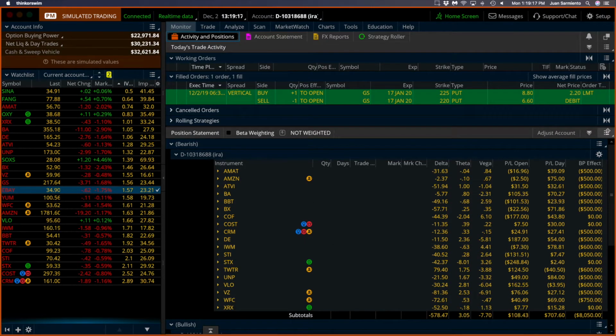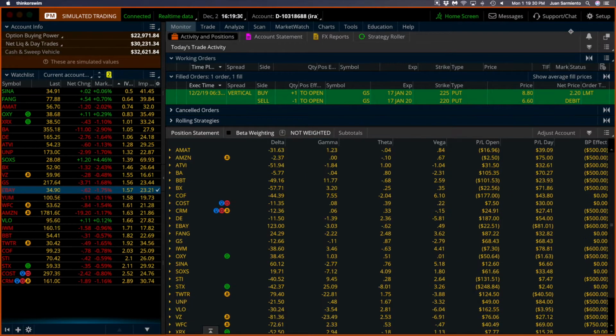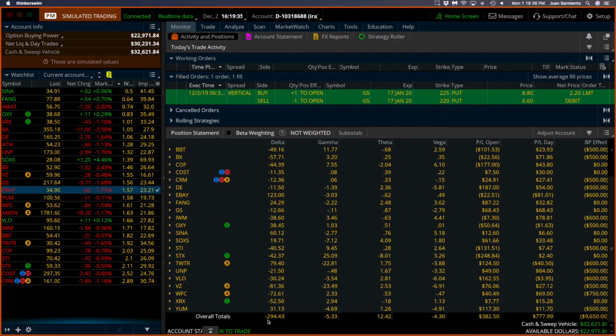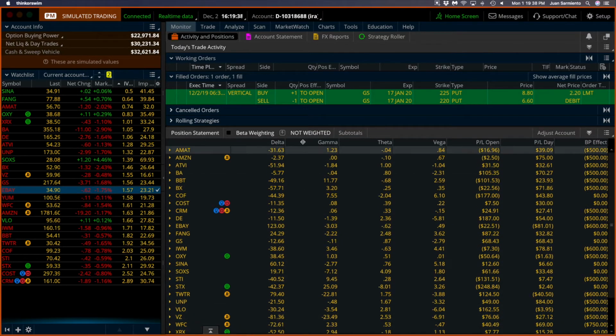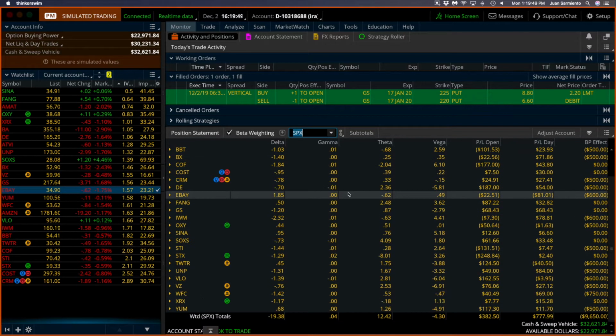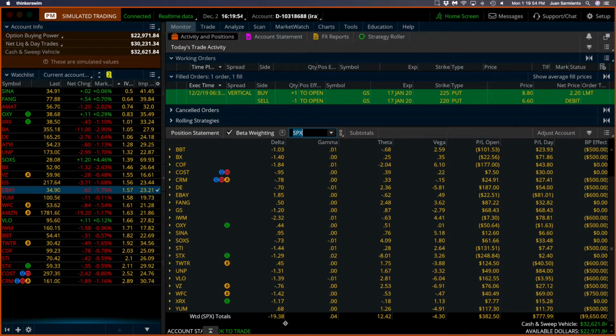I suggest you go to the old layout. Click on here, it says position statements. Click there and look for the old layout. And then this will give you your deltas, okay? And it says delta minus 294. To balance it according to the S&P 500, just click on the beta weighing and enter SPX so that they're all balanced out based on the S&P 500. And this is my current delta, minus 19, so it's not too bad.